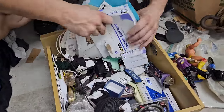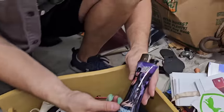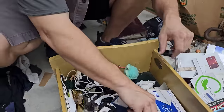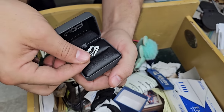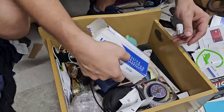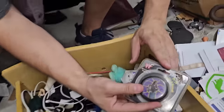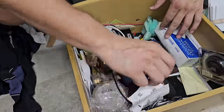Because I'm seeing Harley Davidson already. And, jeez. Who needs a lighter that big? Okay. Well, someone that likes to use glass. Harley Davidson. There's the tag. I still think we're going to find the actual jewelry in here. Envelopes. We got yo-yo, WWF yo-yo series, lights and sound. Still brand new. Yeah, it is.